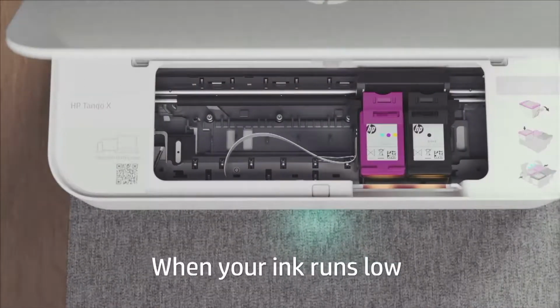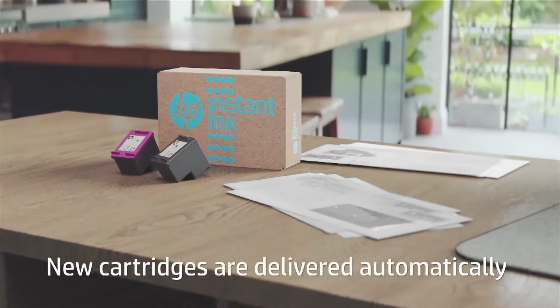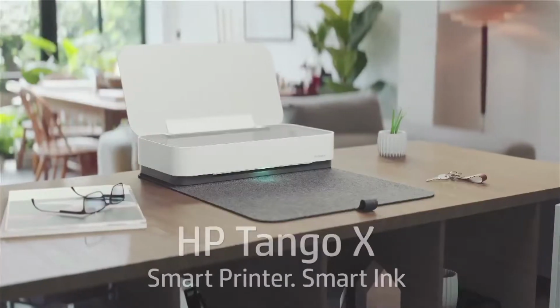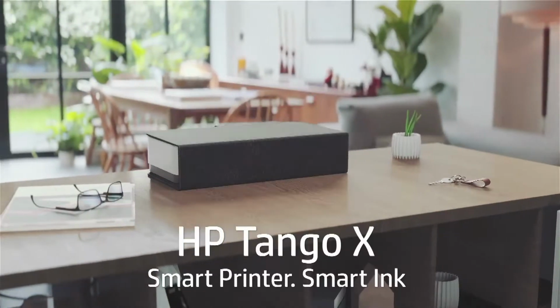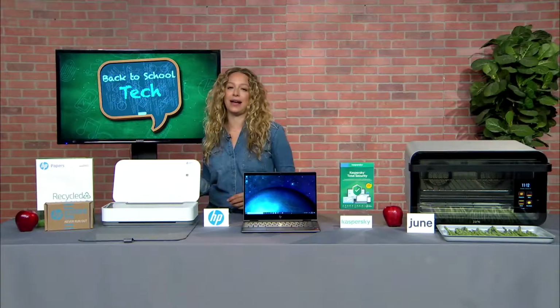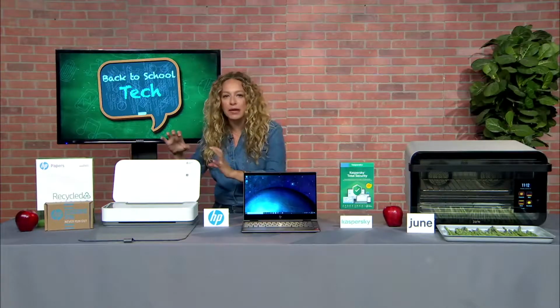And if you add the HP Instant Ink program, your printer will automatically order ink when you're running low so that you never run out, because that always happens right before a book report, right? For me, the best part is how compact and sustainable and beautifully designed it is. It's perfect for a dorm room where space would be really tight, and it would look equally lovely on your kitchen counter.